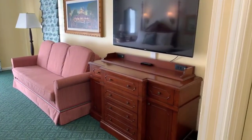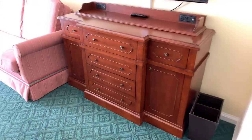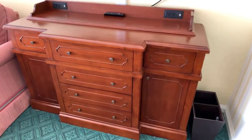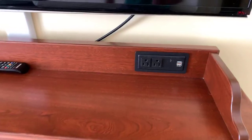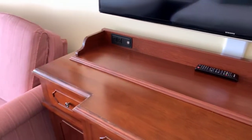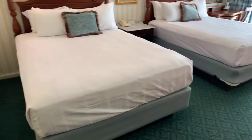Here on the right-hand side in the first part of the room is your set of drawers and cabinets that are all kind of small, actually, for how big the piece is. They're rather small drawers, but you do have some storage space there. You also have outlets with USBs on them in this piece, so you do have some USB plugs for all of your devices. And there is also another one on the desk and on the nightstand as well, which we'll point out.